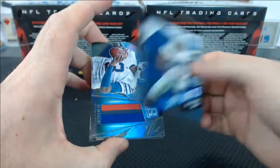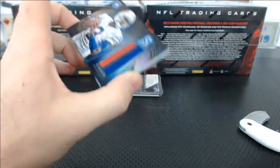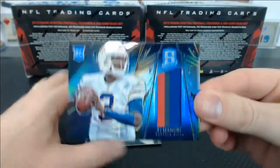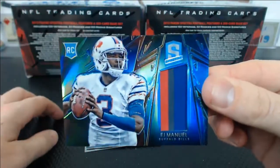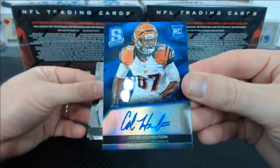City Limits, Dez Bryant blue. Ooh, 49. Look at this card. A blue parallel EJ Manuel patch. That's hot. Greg S. with the Bills, number 20/49. Good looking patch. And a Kobe Hamilton blue, the Bengals, /99.